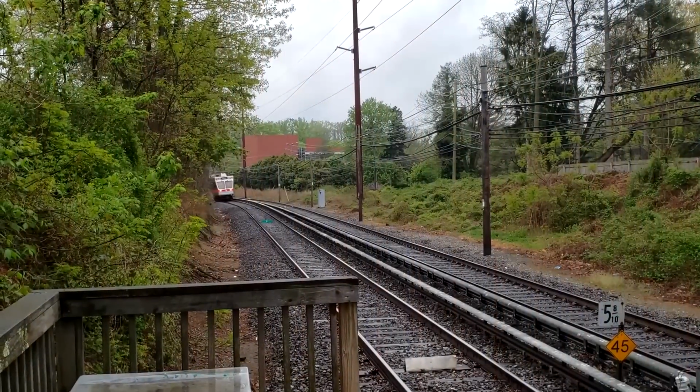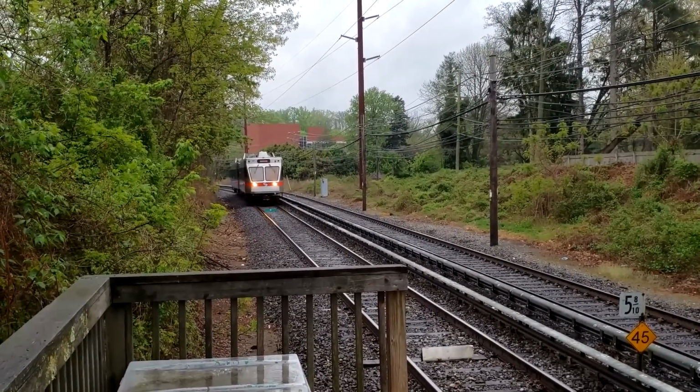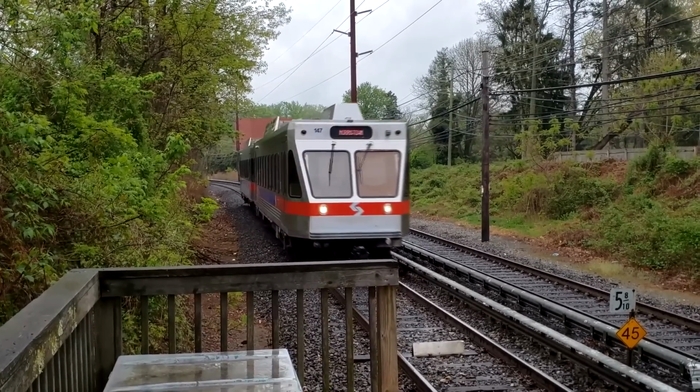Today we're talking about the Norristown High-Speed Line extension to King of Prussia, and we're going to discuss the structural and systematic issues with the agency that runs it, SEPTA.